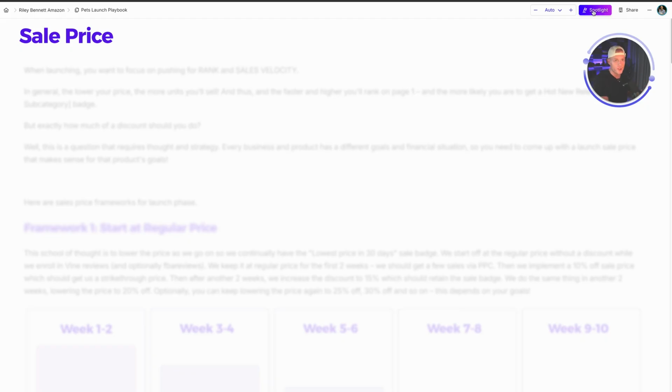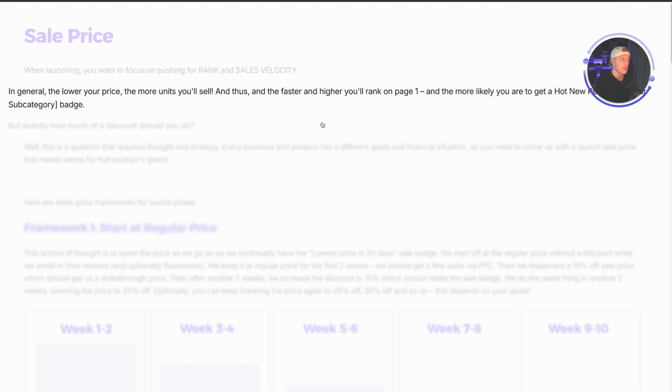Okay, pillar number 3 is about sale price. So there's a lot of strategy that goes into sale price on Amazon. So overall, when launching on Amazon, you want to focus on pushing for rank and sales velocity. And in general, the lower your price, the more units you're going to sell. And thus, the faster you're going to rank with the lower price and more likely to get a hot new release badge in your subcategory.